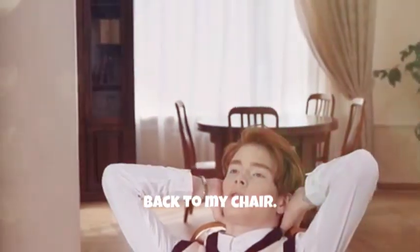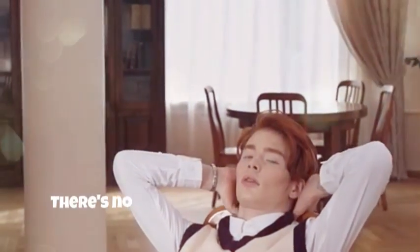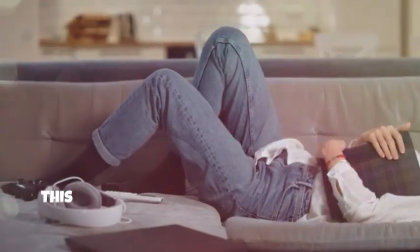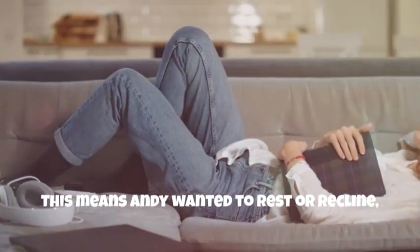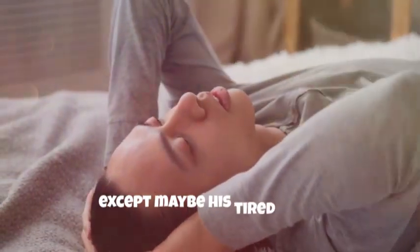So back to my chair. When I say I'm going to lie down, it means I'm going to rest or recline in the chair. There's no object involved in this action. Andy wanted to lie down, not lay down. This means Andy wanted to rest or recline, not place something down. He doesn't need to lay anything down, except maybe his tired self.